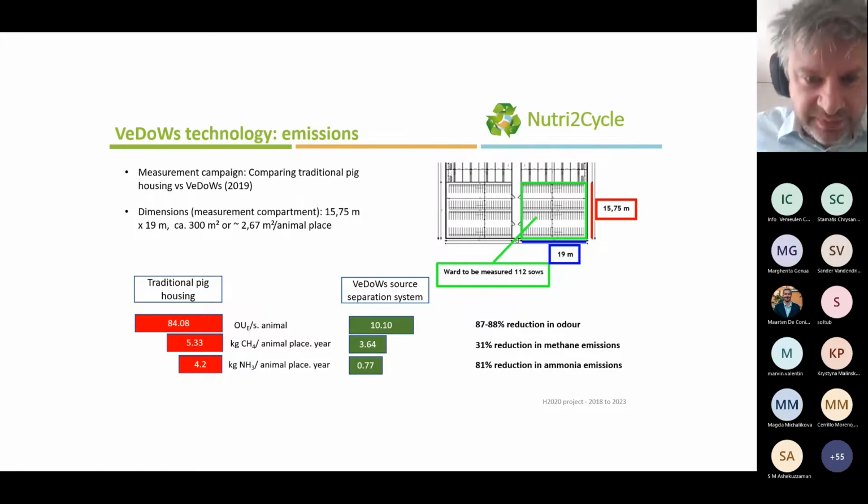The important thing is that the adapted stable construction has been measured against conventional animal husbandry. These three parameters are quite important. The odor units are the olfactory ones. It's what the nose tells you about the experienced nuisances or odors that you have.